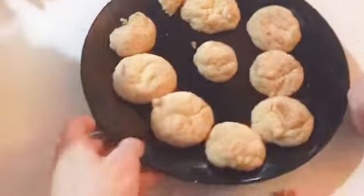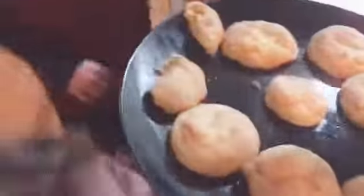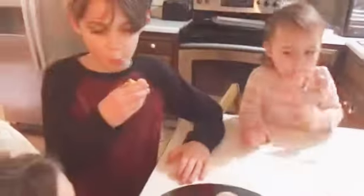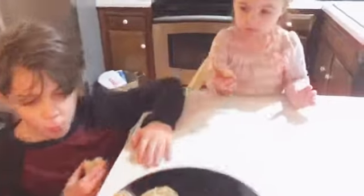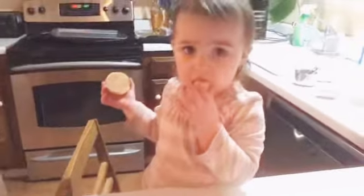Mom, look. So this is how the cookies came out. Hold on, they're a little hot. Okay, go ahead and try them, guys. How is it? Oh, that's hot, baby. Let me give you a piece of one. Here, try a piece of one. Try that one. Try it. Do you like it?